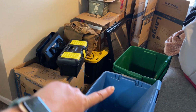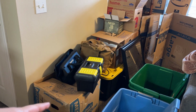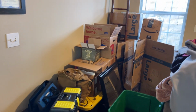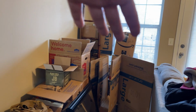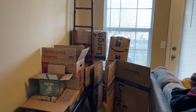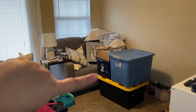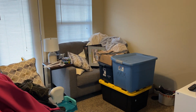These are all empty. I consolidated all these into other totes. And then I think this one's pretty much empty, just have some tools and whatnot. And then there's obviously a couple empty boxes here, and then some more home decor items back here. And then the living room, these are like my fiber and fabric and that kind of stuff.